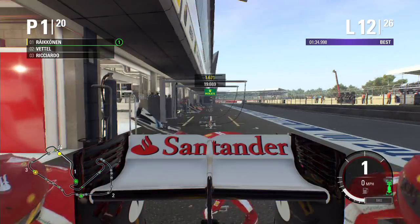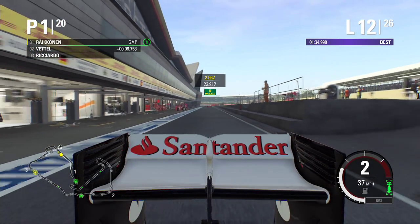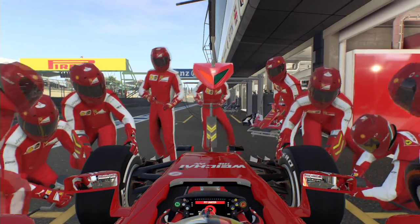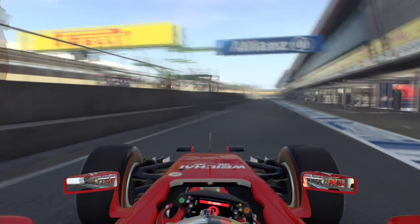Vettel's behind us. I think he's going to pit this lap as well. So Ferrari double stacking. Hope he doesn't get held up. Now let's see what happens. We're on board with my teammate. And he got held up a bit. He just got held up. What a view from there. And hopefully he didn't lose us.